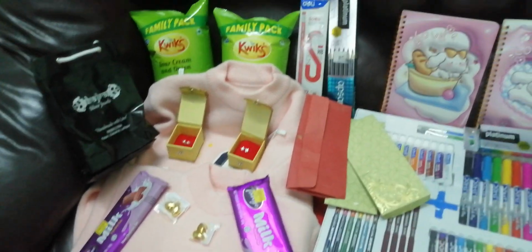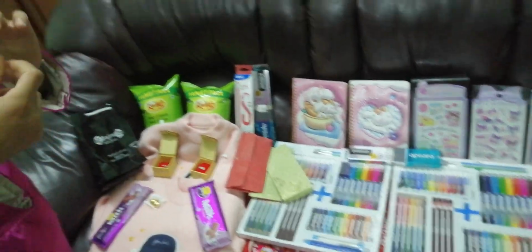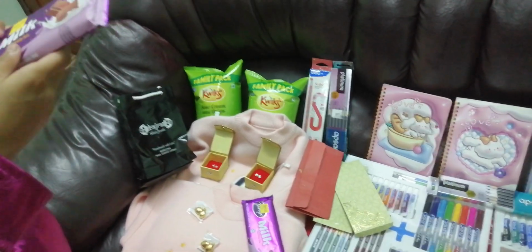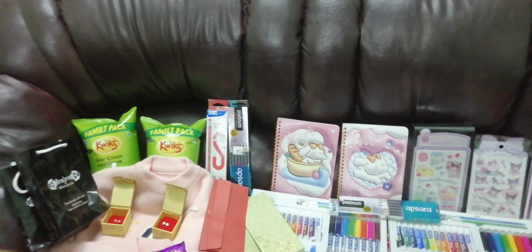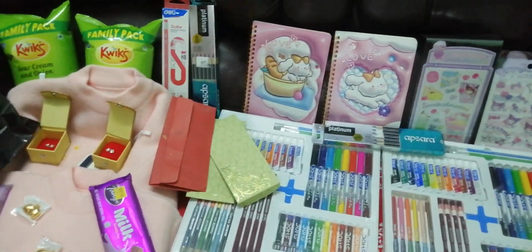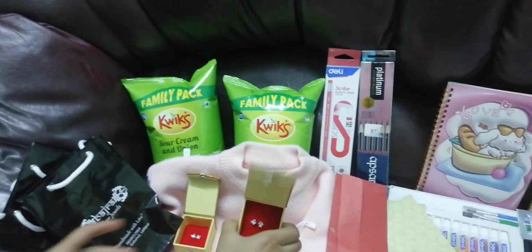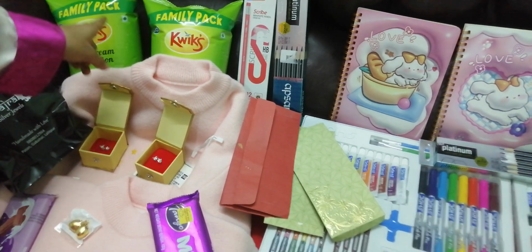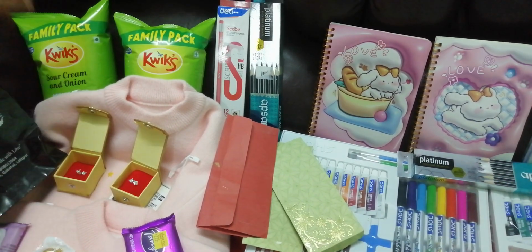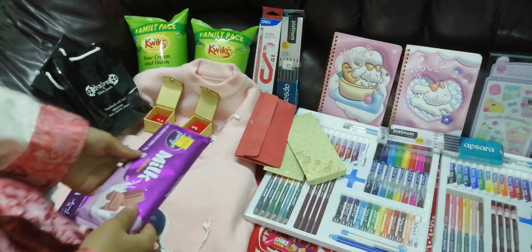So these clothes, Suresh Dai brought this, and these earrings my grandmother brought, and these milk chocolates my kaka brought, and these our cousin brought, and these are so cute because it has a butterfly, and these chips are family pack. This has sour cream and onion potato chips. So actually these are not from my kaka, these are from my friend Mona.